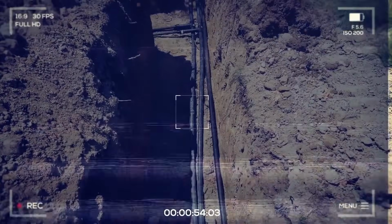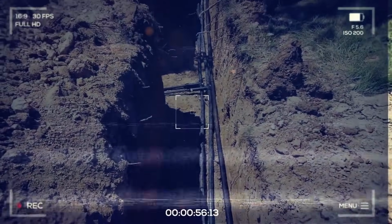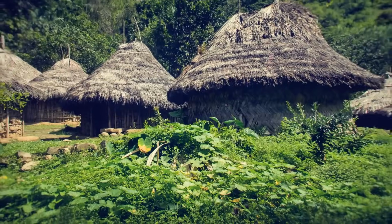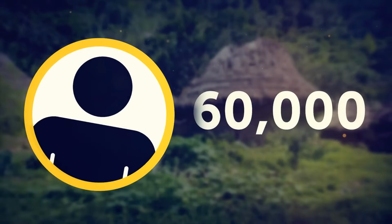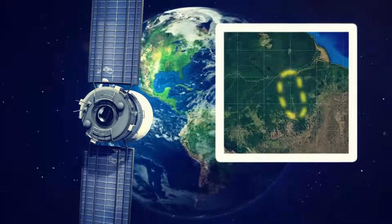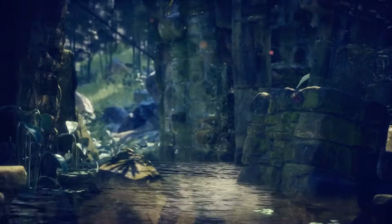A network of trenches in Acre, Brazil, dates back to 200 to 1200 CE. These suggest settlements that could have supported 60,000 people. Other images from near the Xingu River suggest cities that could have housed about 50 million people. These were the lost cities of the Amazon.